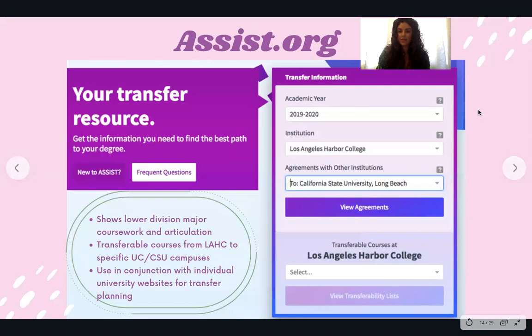Assist.org is another tool that we use to help students review transfer requirements or articulation agreements. This shows lower division major coursework and articulation, so it shows us the equivalencies between Harbor College and the university classes. And it will show the courses that go specifically to campuses of your choice. So you can select Harbor College from the drop-down menu and any UC or Cal State you would like to look at. You can use this in conjunction with individual university websites for transfer planning.